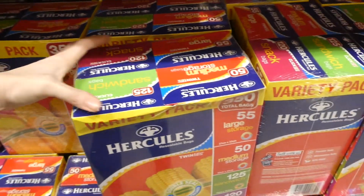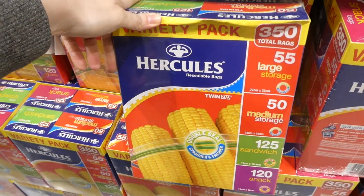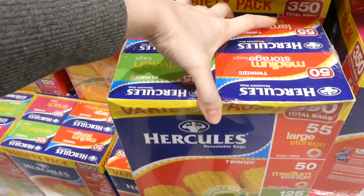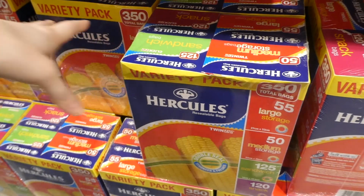Also having things like disposable Ziploc bags, or the Hercules brand ones that we have here. They can be used to store things, right? Like if you want to separate some of your snacks, and then you're not having to wash containers.